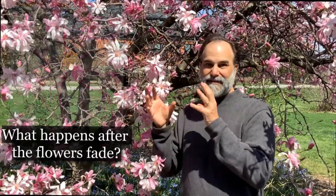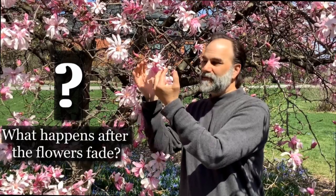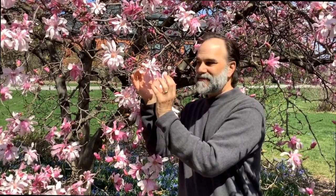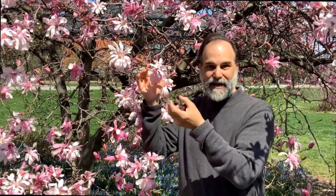If I really want to know this plant and I want to finish my drawing, I have to take it through a whole year. And that means coming back to the same spot, looking closely at how these fruits are going to develop and figure out what happens when these flowers are pollinated, and what are they going to turn into now in the late summer or the fall. After doing that, I'll have an excellent idea of a year in the life of this tree.